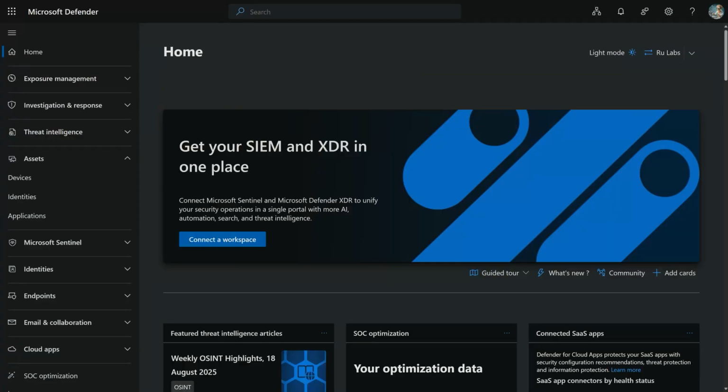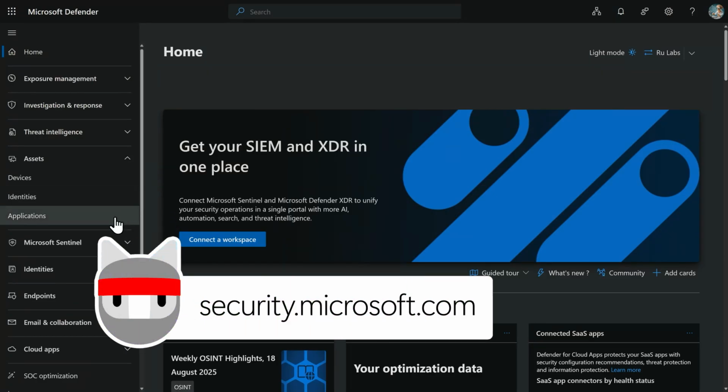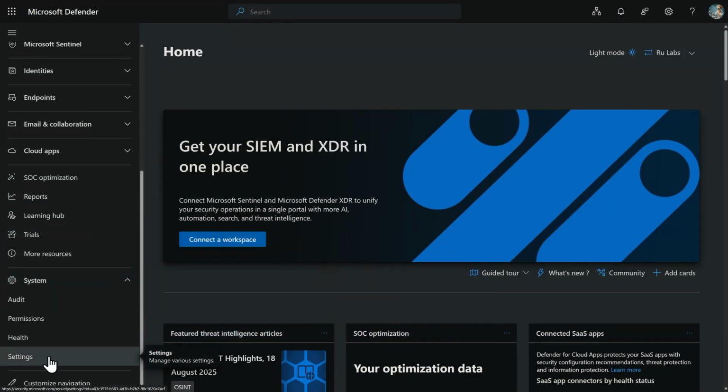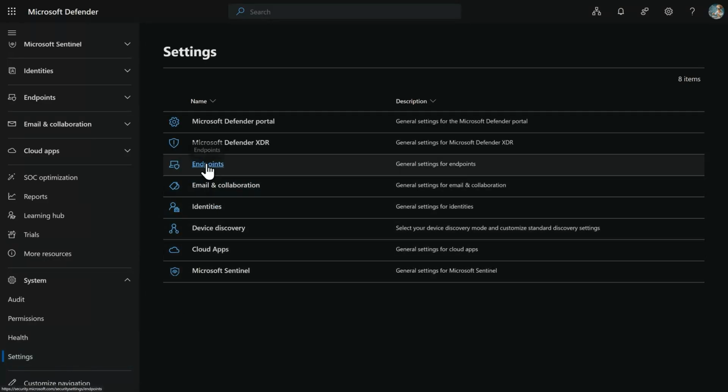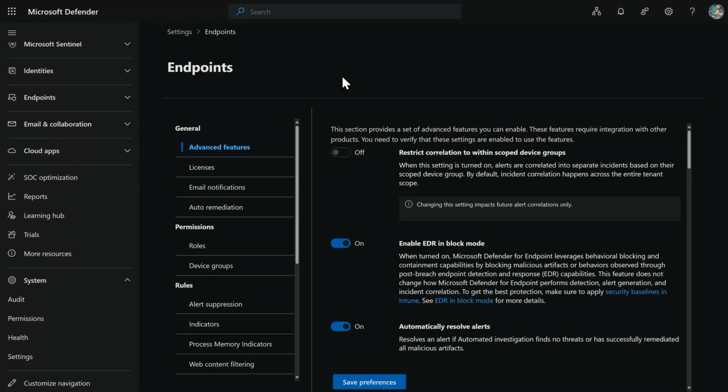Let me show you the portal, right? And I'll do a demo here to demonstrate it. So we head to security.microsoft.com, the security portal, the Defender portal, call it what you want. And down in the bottom left here, I'm going to head into system settings. And if I head there and then go to endpoints, so specifically Defender for Endpoint stuff, and then I wait for this advanced features page to load.